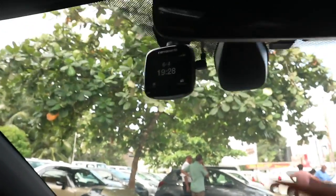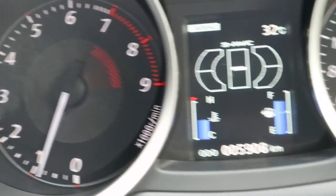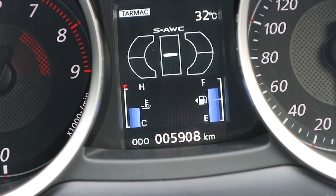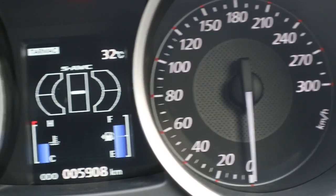Here we have a manual dimming rear view mirror, along with, I'm assuming this is a dash camera. Yes, it is a dash cam. Some dome lights. There are other dome lights up here. The gauges, we have our typical Mitsubishi Evo gauges. We have our tachometer on the left. We have our center screen in the middle with our mileage. This car currently has 5,908 kilometers, and on the right we have our speedometer.